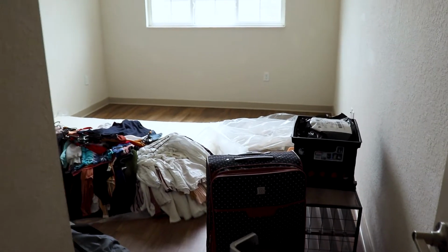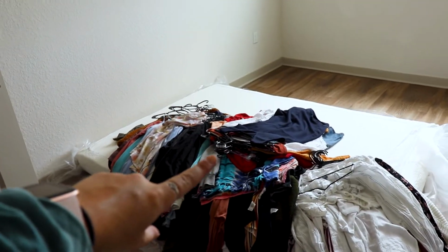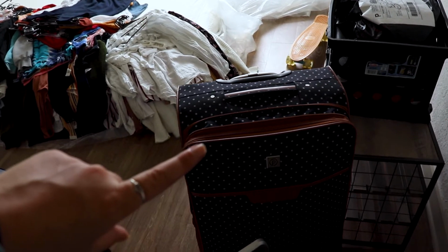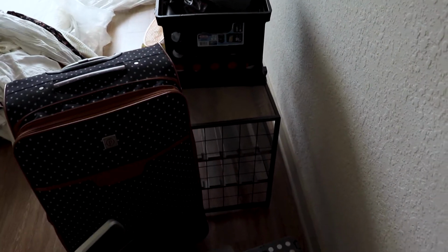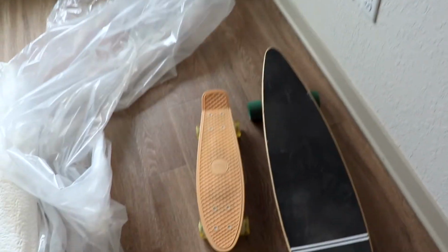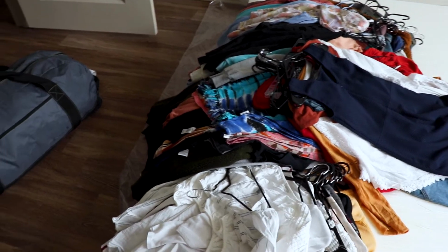Okay, so my room now looks like a storage room. I've got all my hanging clothes, a suitcase full of clothes, a suitcase full of shoes, a shoe rack, and then just some random things, and my skateboards. So I'm gonna try and get these all hung up right now since they're on hangers.